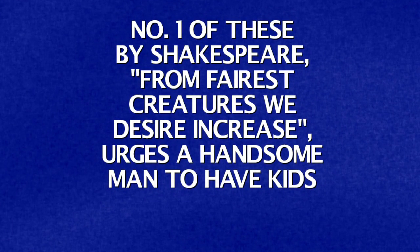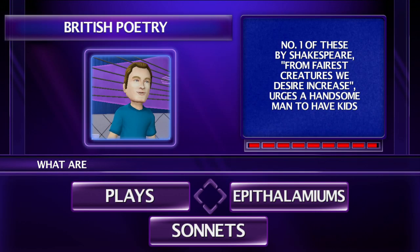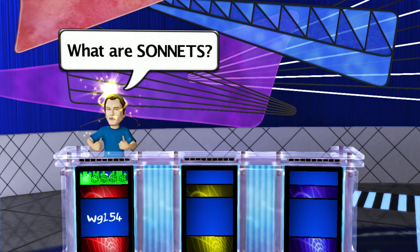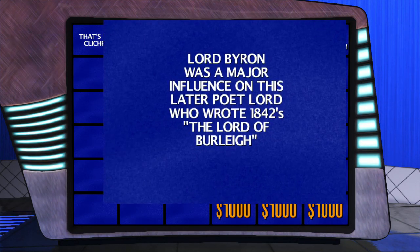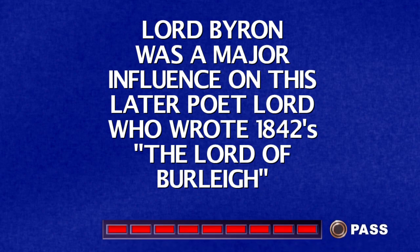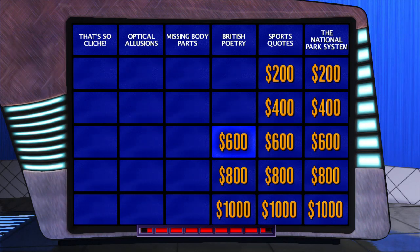Number one of these by Shakespeare, from fairest creatures we desire increase, urges a handsome man to have kids. Okay, player one. Right you are. Player one, you pick again, please. Lord Byron was a major influence on this later poet lord who wrote 1842's The Lord of Burleigh. We're talking about Alfred Lord Tennyson. Player one, back to you for our next selection.